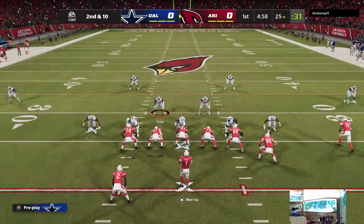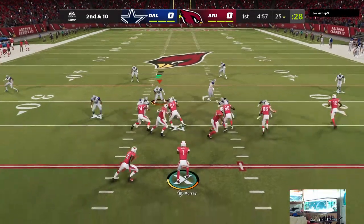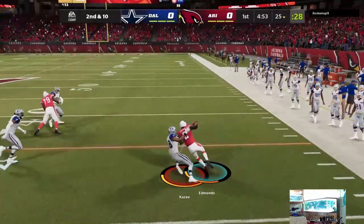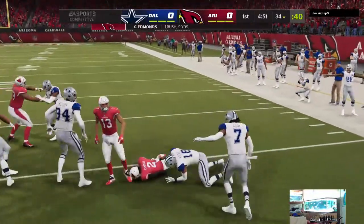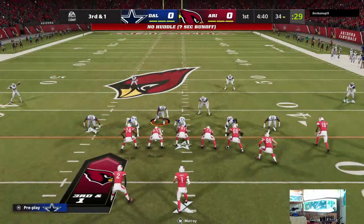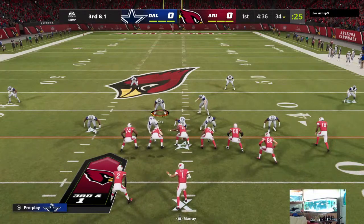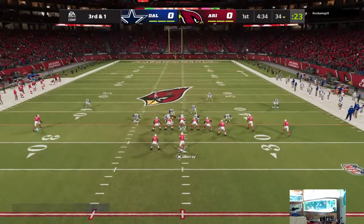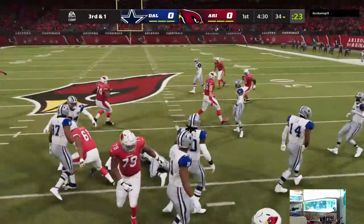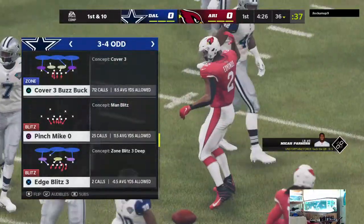Here's 2nd and 10. Now the first carry for Chase Edmonds. And he's going to get a good gain of 9 here up to the 34. But just play number 3 here on the opening drive, and it's an early 3rd and 1. Trying to pick it up on the ground with Edmonds. And he's able to get the first before he's taken down at the 36.